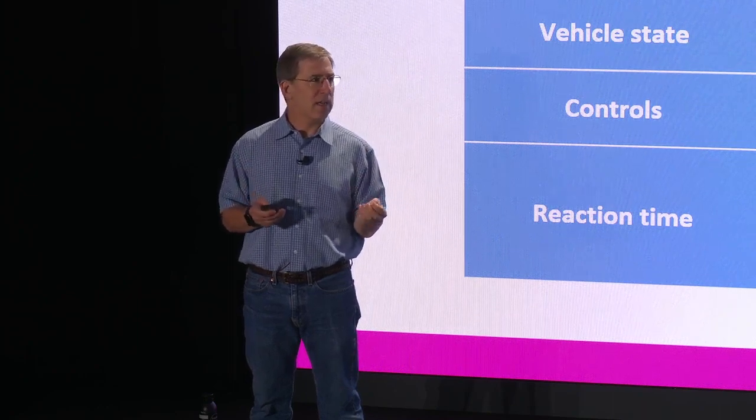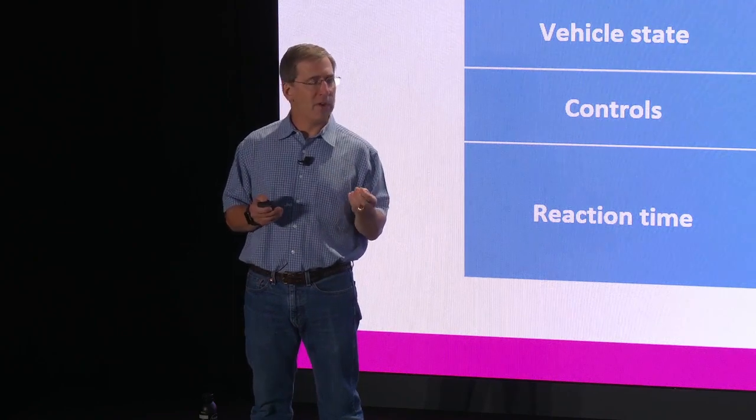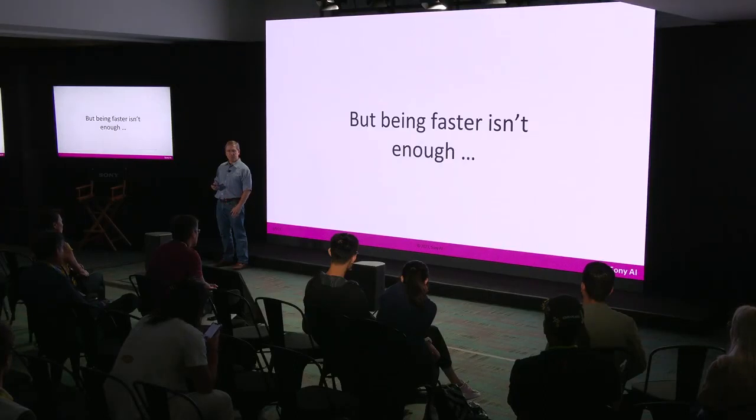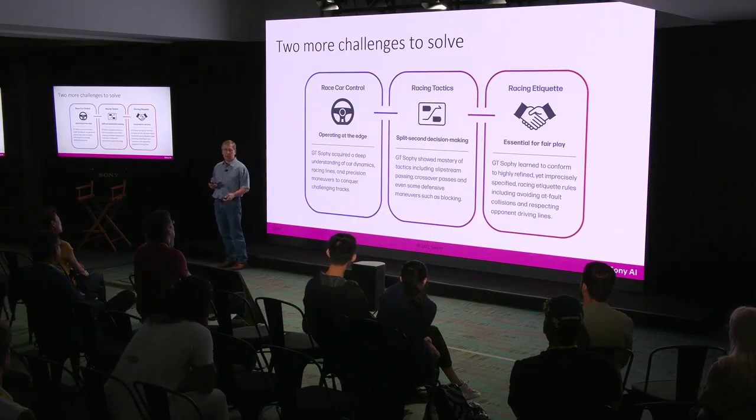So there's no cheating going on in the sense of giving the car more weight or more friction or any of that. It's exactly the same car behavior that the humans are driving. Now, of course, being faster than the best humans isn't enough, because you actually have to race. And you have to learn to do these other two things really well, which is quite hard.